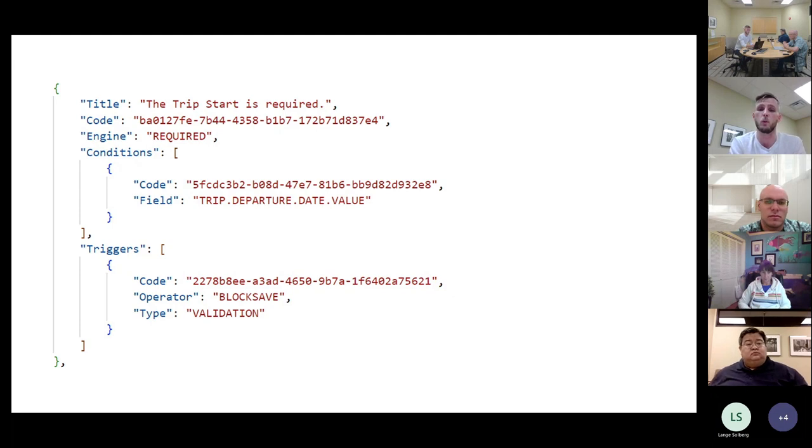We have one condition, which specifies what field we are looking at, and then the trigger being a block save validation. What this means is that if a value is not present in the trip start field and I'm trying to save, that validation will be blocked, and I would have to satisfy the rule by entering a value for the start date.